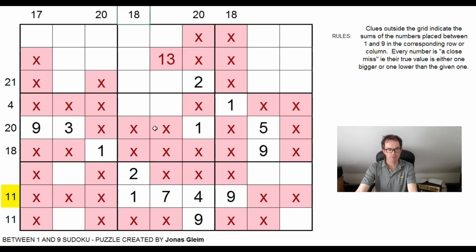We know something about this 18. If this 18 comes down, it becomes 17. Even with the 2 here, this square could not be a 9, because that would make these 2 squares have to add up to 16. Sorry, not 16. Bother. This could come down to 17. That's the first time I've been undone by this.